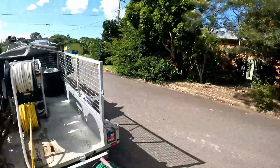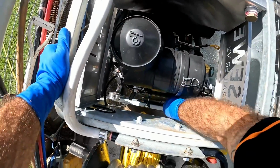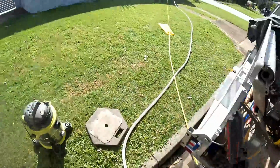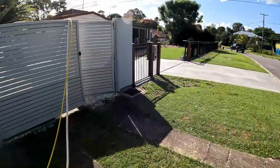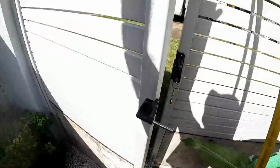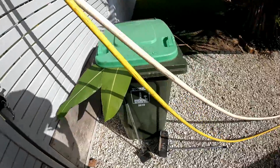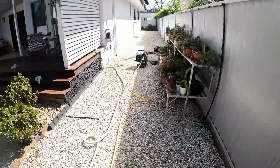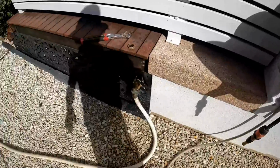Blocked sewer. Got to keep that gate closed so the dogs don't run away. That's it. Thank you, wind. I've been doing this job for quite some time and I've never lost an animal and I want to keep it that way. Couple of dog toys, blocked sewer over here, water feature over there.